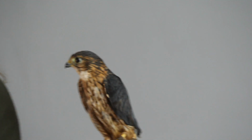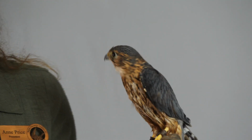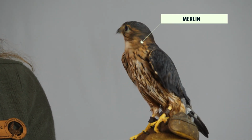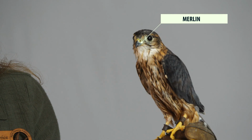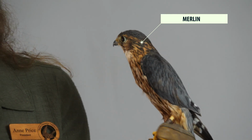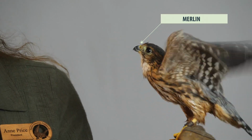Alrighty, well, we have here now Colorado's second smallest falcon. This is the Merlin. If we were in Scotland or France or other countries in Europe, this would be the smallest falcon they have, because their kestrels are so much larger than ours. This is a male, and this is a male boreal or taiga race Merlin. And yes, he is missing part of his left wing.